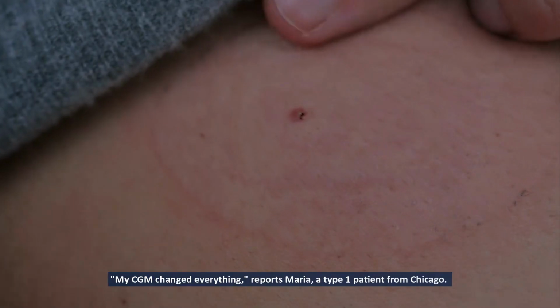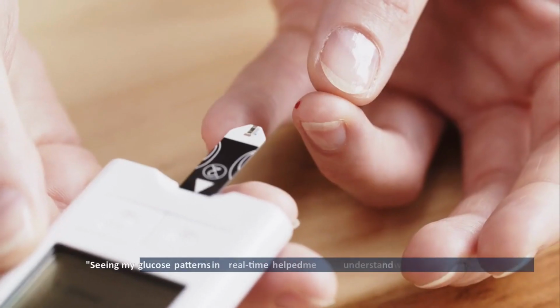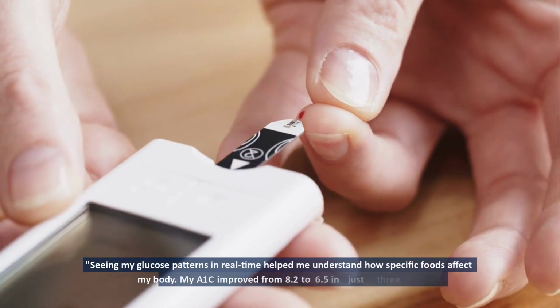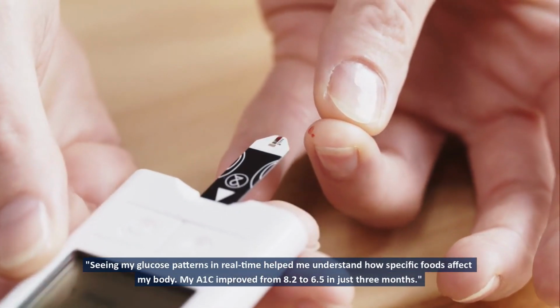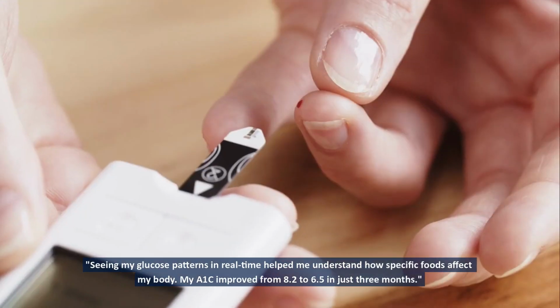"My CGM changed everything," reports Maria, a type 1 patient from Chicago. "Seeing my glucose patterns in real time helped me understand how specific foods affect my body. My A1C improved from 8.2 to 6.5 in just 3 months."